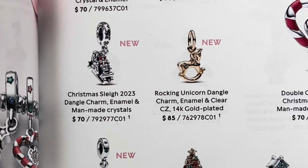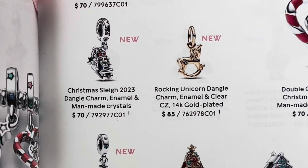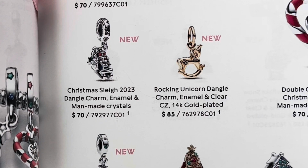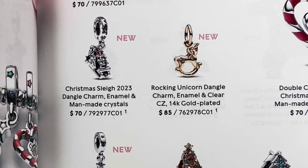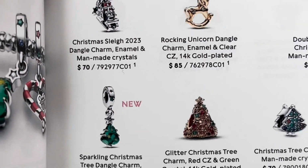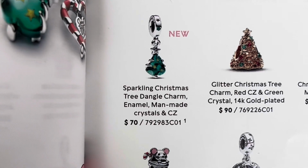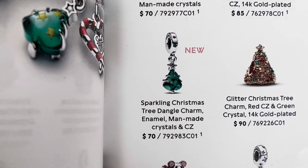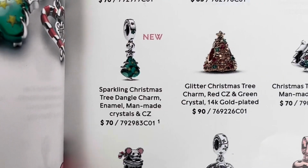And then we come to the rocking unicorn dangle charm, and it's the 14 karat gold plated. It is really sweet looking in the store. I really like this one. To me, the unicorn part doesn't stand out as much, and I kind of think of it more as the rocking horse. And then we've got another sparkling Christmas tree dangle enamel. I thought at first that this would be glass. Doesn't it look like Murano glass? To me, it looks like Murano glass.